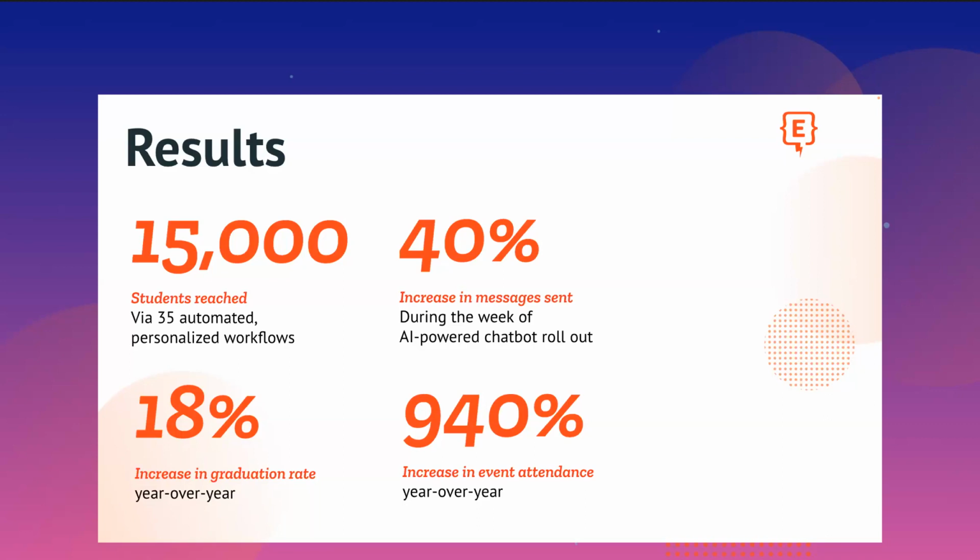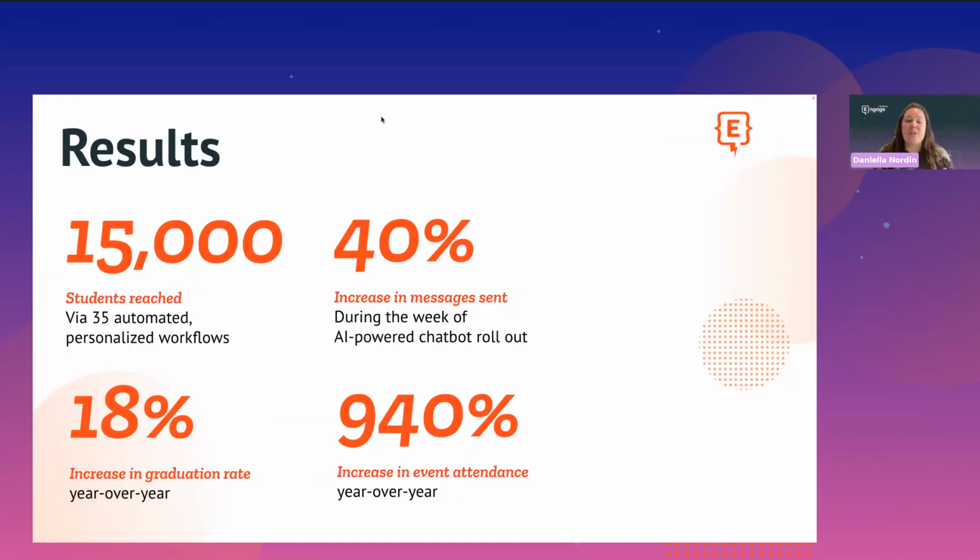15,000 students reached via those automated personalized workflows. We've got a 40% increase in messages sent during the week of rolling out an AI-powered chatbot. So let's talk about the fact that there's a 40% gap in students that we're reaching that we didn't talk to at all, right? So I think they were relieved and scared.